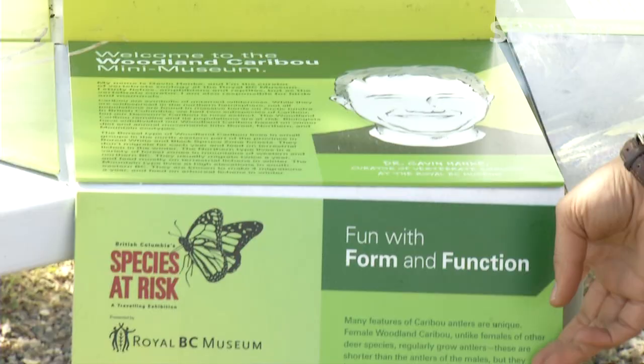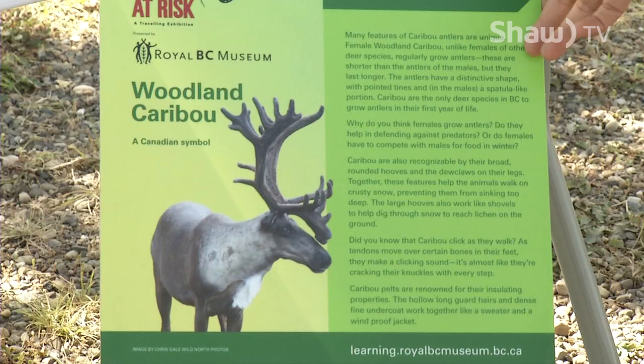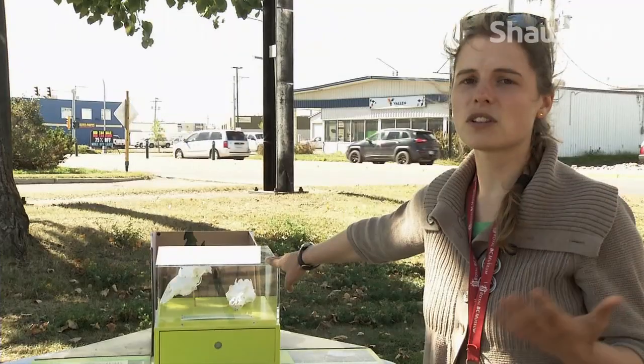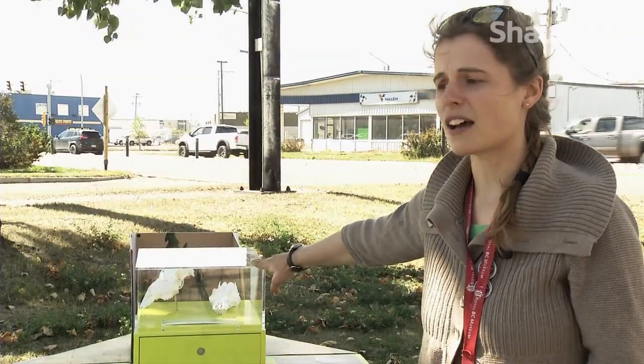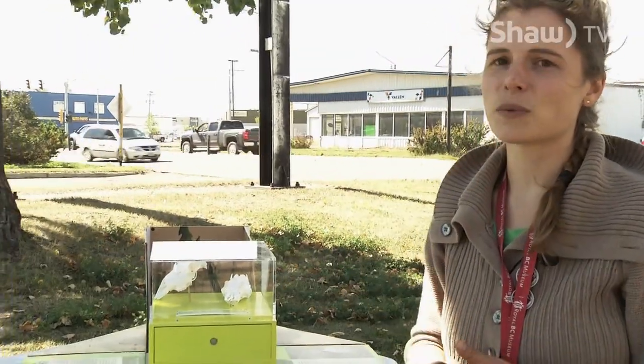So the one that we've got here is the slender gentian, but the one that I'll just talk a little bit about here is the woodland caribou. And so the caribou, we've been having a lot of talks. I think there's a lot of awareness about the caribou being at risk up here already, just because a lot of the activity here is what's contributing to it.